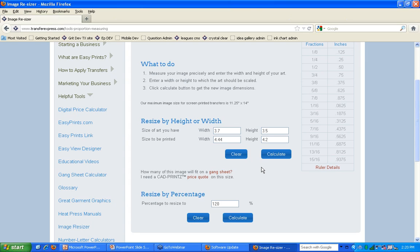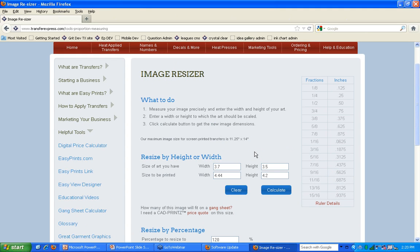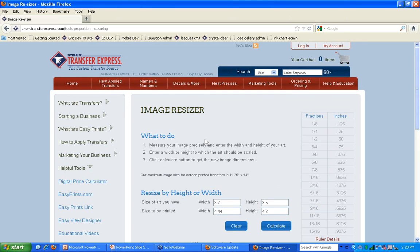The image resizer is here to help you with that. And again, you notice that I didn't log in or anything. I just came right out to the website and it was here. So that's not something you have to log in to access. It's available to you right off of our main page. As a matter of fact, since we're on the website, all these things you're seeing me do are in the Help and Education section. Notice this big red bar across the top of the screen? The far end here is Help and Education. All the things you're seeing me do today are under the Help and Education area.